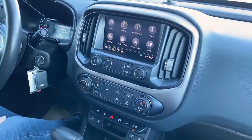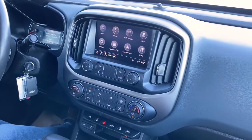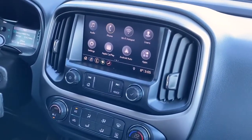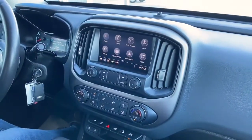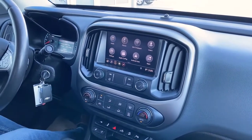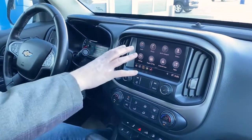Up on the radio itself, it does feature Apple CarPlay as well as Android Auto. So same thing, if you have a newer device with either operating system, you can plug it into the USB port and then your phone will project onto the screen. Not a mirror image, but it'll display things like your Google Maps or Apple Maps, text messages, music, and you have that all built in.